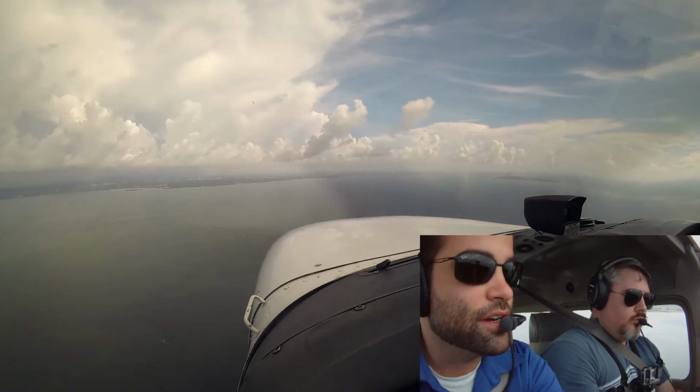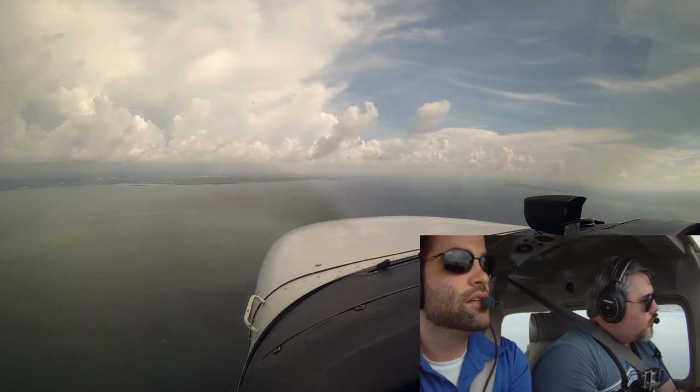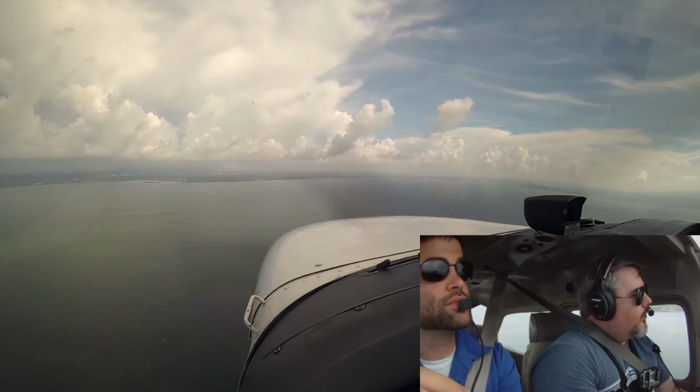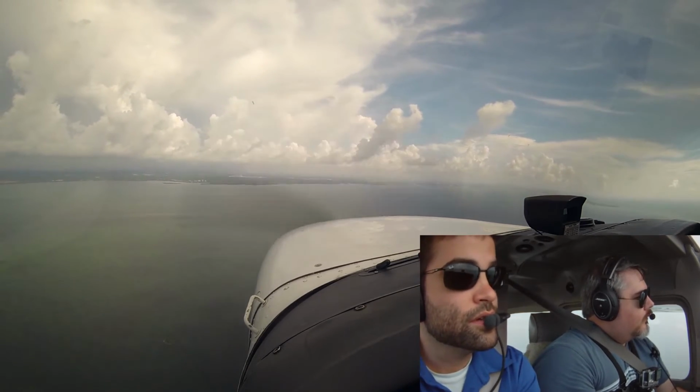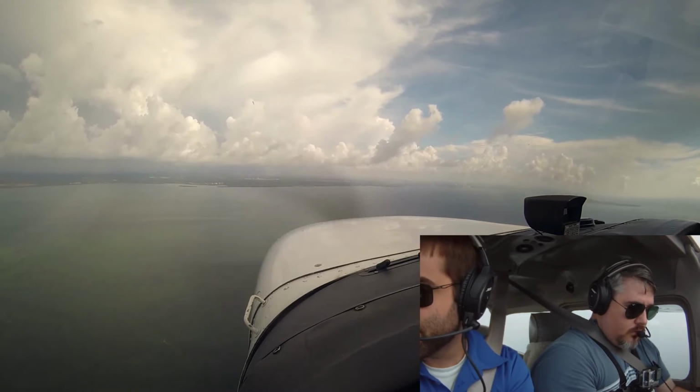Visibility 6, well, it's VFR. We've got to be 500 below those. Yeah, the clouds are up at 2,000, so we're okay there. Visibility was 6, so it's VFR still.